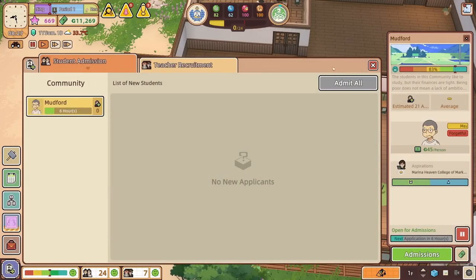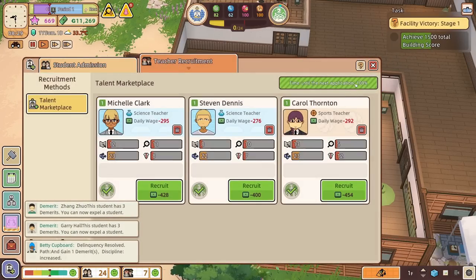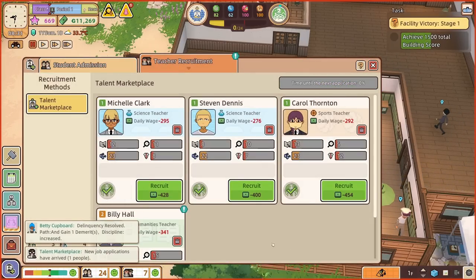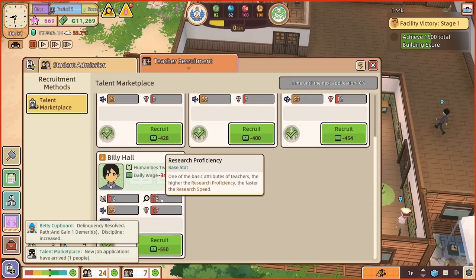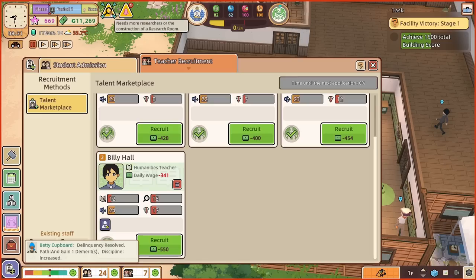How long have we got left? 6 hours until that teacher recruit. Oh, hang on. That's going to refresh. Have we got some good researchers? You, 15 research proficiency. Can we hire you to do the researching? Needs more researchers or the construction of a research room.